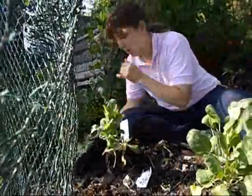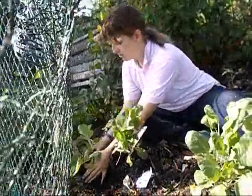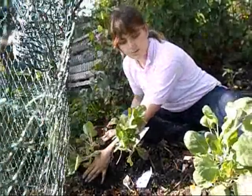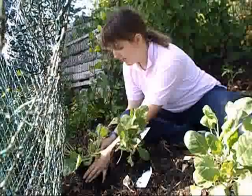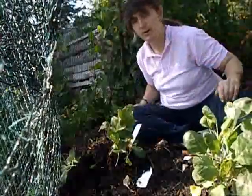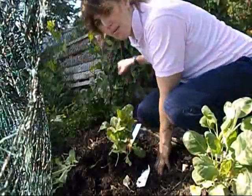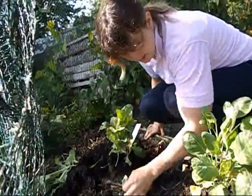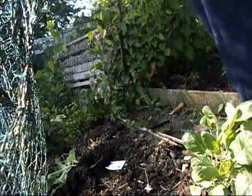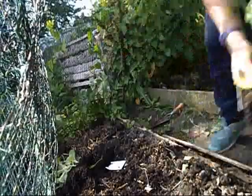I'm going to put half of these guys down here because I need to spread them out a bit, and I'll put my sprouts in the bed behind you. Ugh. I forgot my big claw thing, so I'm going to have to use a normal trowel.